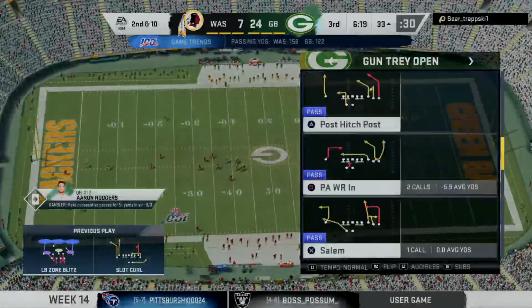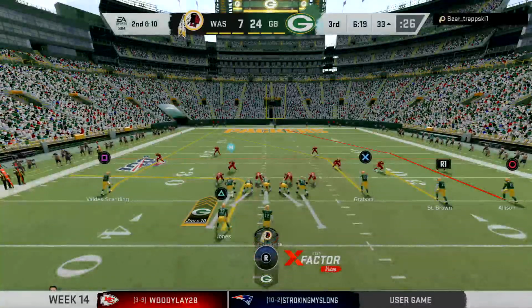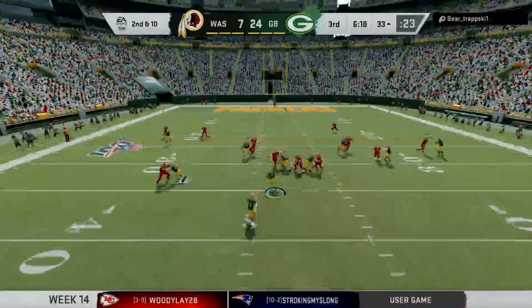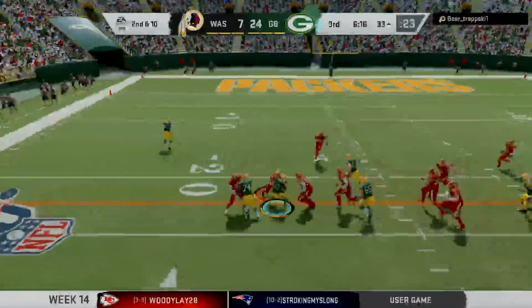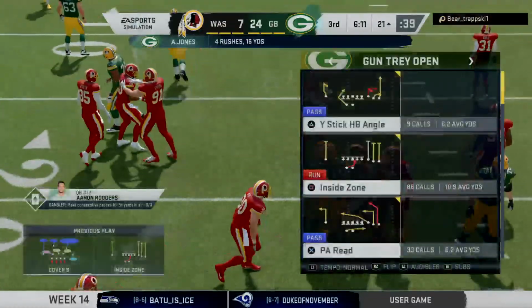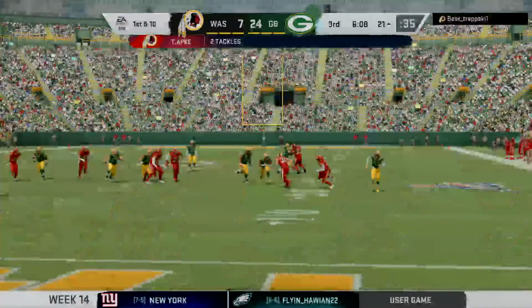A great opportunity lost, but a lot of relief for the defensive guys. When they get into film next week, they're going to want to know what happened. Where was the breakdown that almost allowed a touchdown? Jones. And he's going to get this down near the 20-yard line. 11 yards and a Green Bay Packer first down.